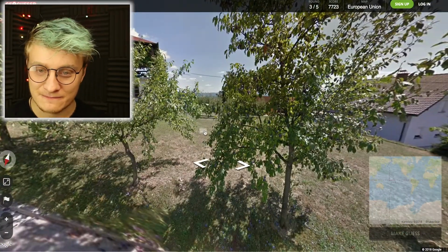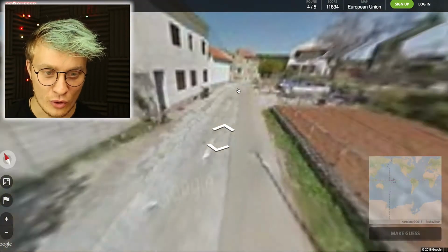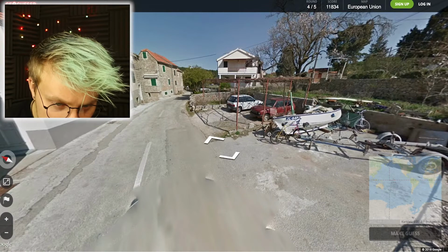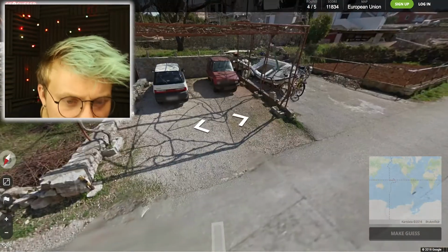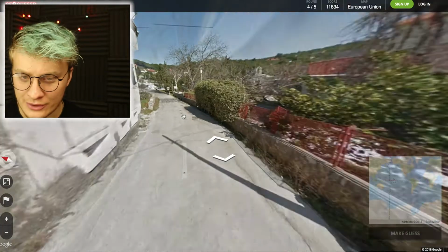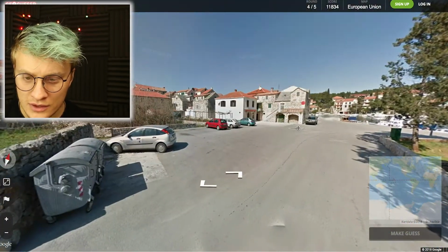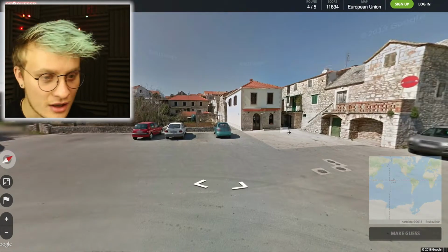Again, this is definitely Mediterranean. Like, I was hoping to get a little bit of Norway or something. Anything on the cars? Nope. Nah. Maybe Greece? It could be Greece. If I can just see a language, like if I can have a sign with some language, then I should be fine.